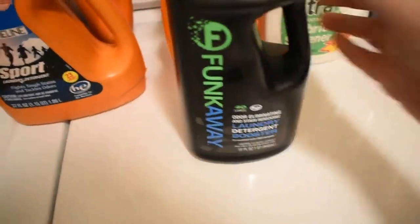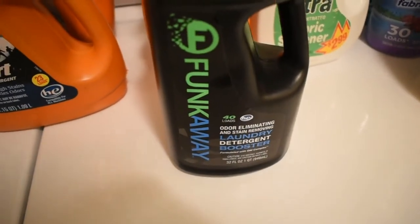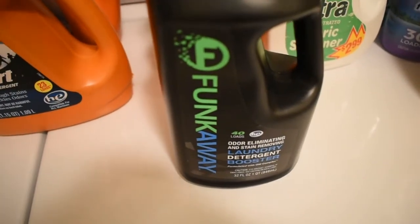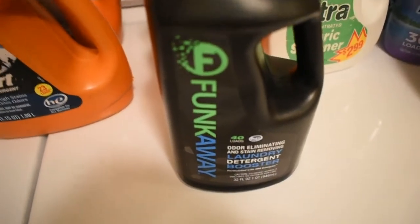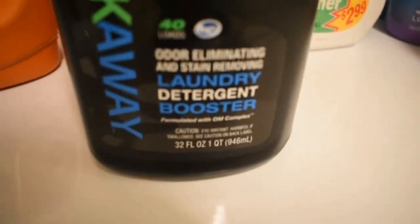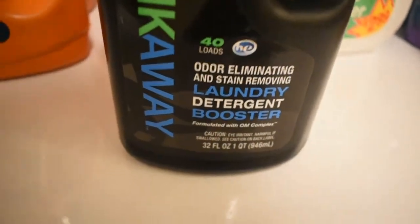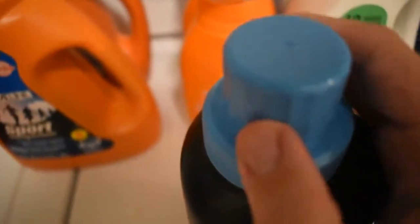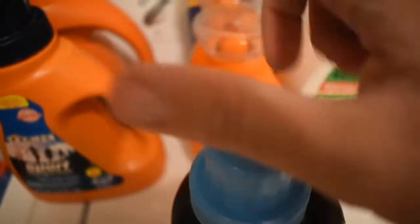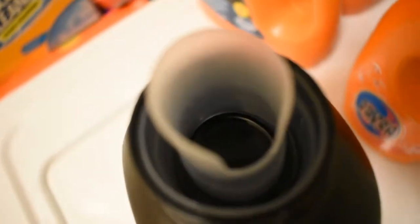Funkaway. I don't know what the hell Funkaway is. I was at Shop Wrong the other day, and I was getting some meat for the cat, and I see this, and I'm like, you know, I've never had this, and this looks kind of interesting. This is Funkaway Laundry Detergent Booster, odor eliminating and stain removing. Comes in a 32-ounce bottle with a really cute looking cap, but it was something interesting I remember about this bottle. They actually filled it up all the way.